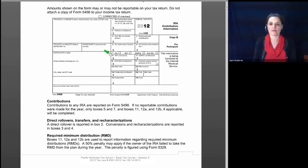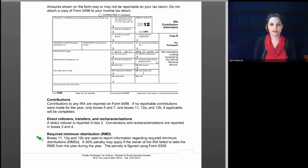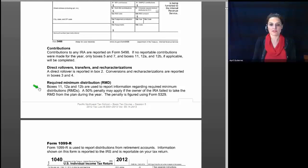And if a required minimum distribution must be made, then we will see information reported in boxes 12A, 12B, and 11. Direct rollovers, transfers, and recharacterization: a direct rollover is reported in Box 2. Conversions and recharacterizations are reported in Boxes 3 and 4. And then finally, the required minimum distribution.